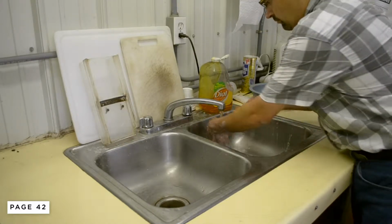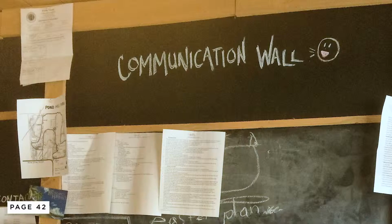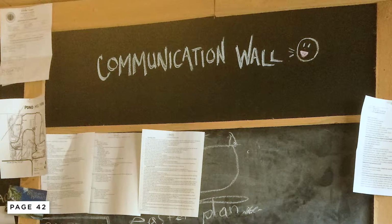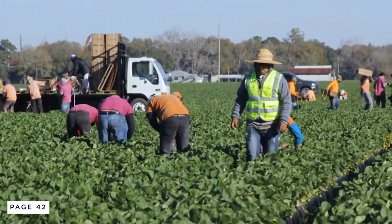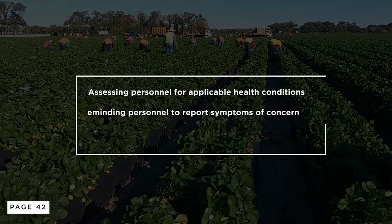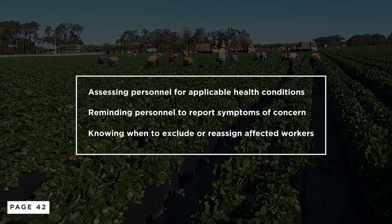The bottom of page 42 emphasizes the importance of communication between supervisors and all other employees. Supervisors should be aware of their responsibilities regarding the health and hygiene requirements of the produce safety rule. This could include assessing personnel for applicable health conditions, reminding personnel to report any symptoms of concern they experience or observe, and knowing when to exclude or reassign affected workers.